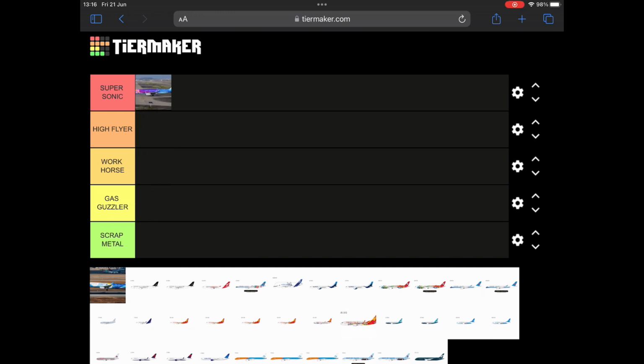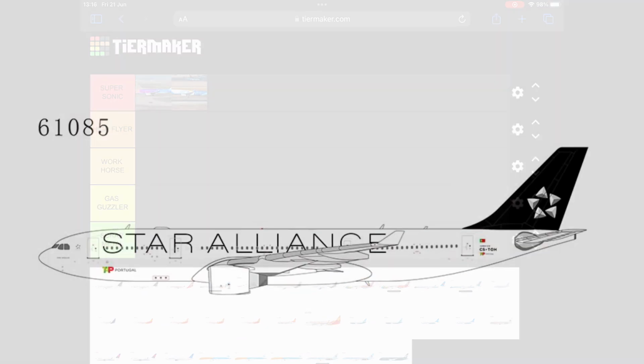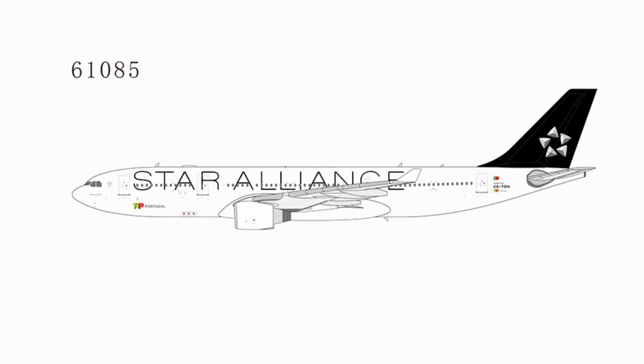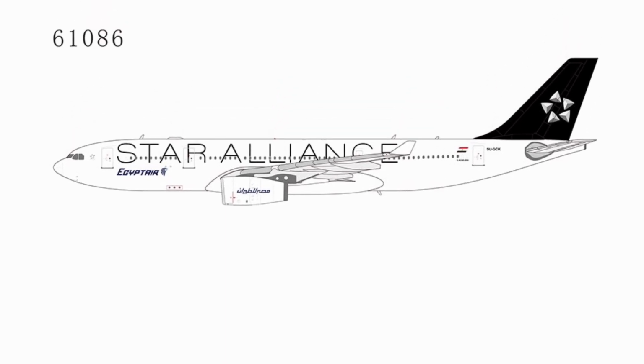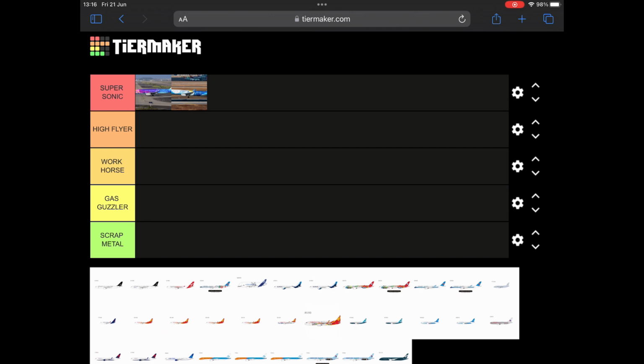Moving into the Airbus wide bodies, and we've got a few A330s this month, a couple of which are Star Alliance Series 200s. The first one is TAP Air Portugal CS-TOH, and the other one is an Egypt Air SU-GCK. Now, what is interesting about these models is they've actually both been made before, more than I thought that they had.